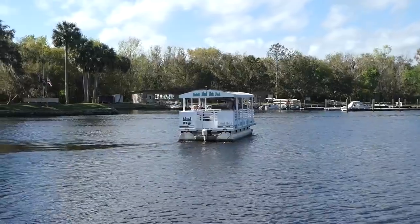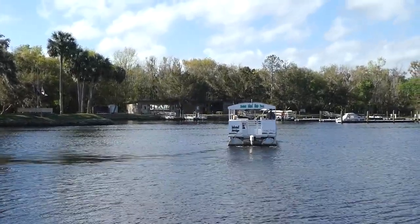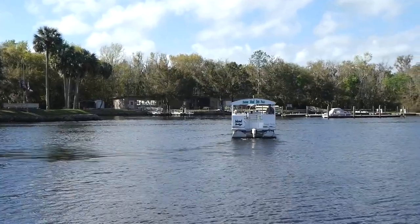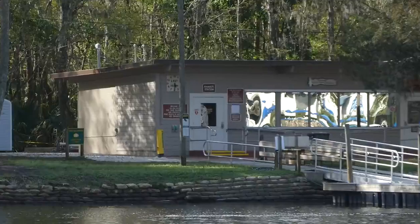I'm almost surprised they never built a little bridge across there, but it'd take some expense and maybe take away from the ambiance of it too. You know, but I'll show you the store over here.